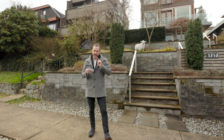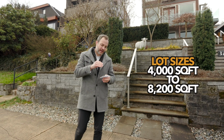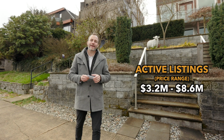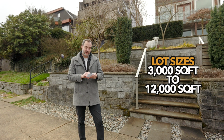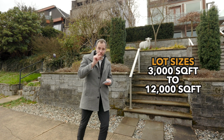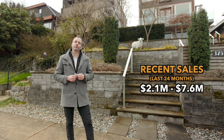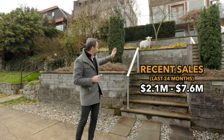Now for the numbers. Active listings currently on the market, lot sizes 4,000 to 8,200 square feet, price points 3.2 to 8.6 million. And the last 24 months saw lot sizes of 3,000, and we got one up to 12,000 square feet. That's got to be a record for the neighborhood, ranging from 2.1 to 7.6 million dollars.